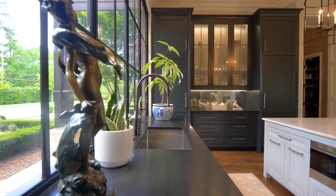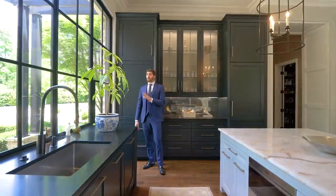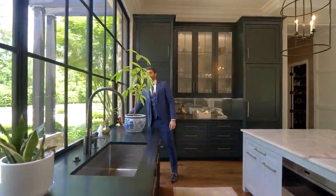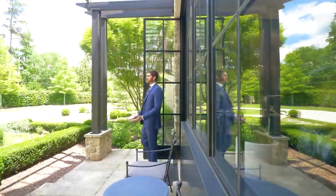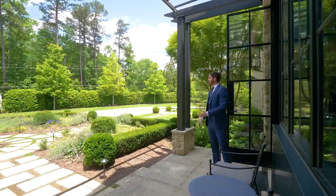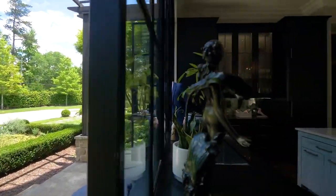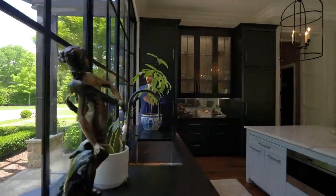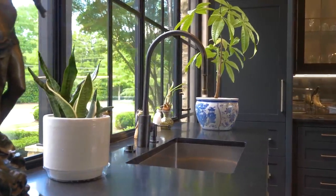Then this, I spoke about this when we were outside. This is a custom cast iron window wall with not one, but two doors which lead out to your kitchen garden. So you can have indoor outdoor dining at its finest, admire your land. I love this. I think this is the most beautiful and aesthetically pleasing thing that I've ever seen in a house. And also we have the deep set sink right in front of this custom window.